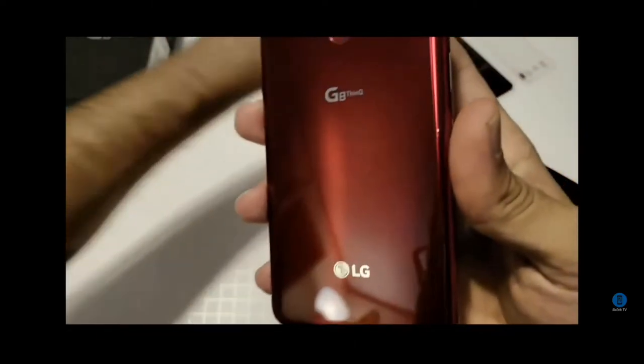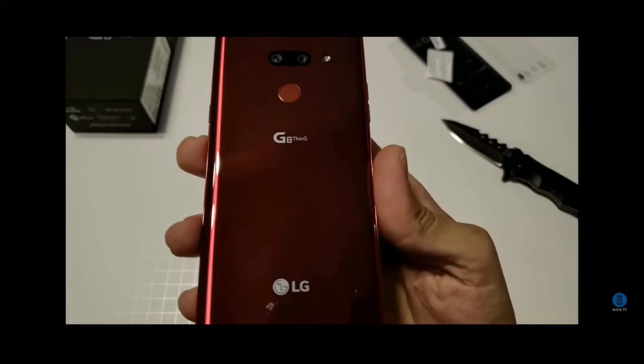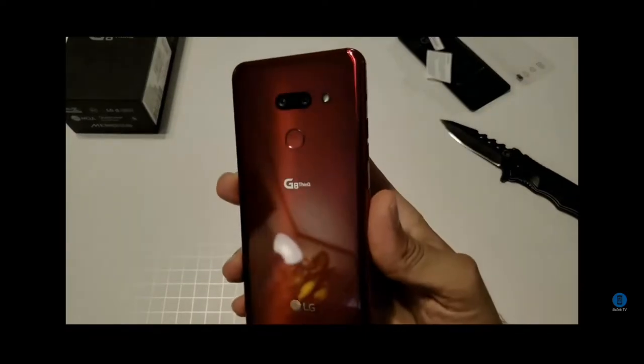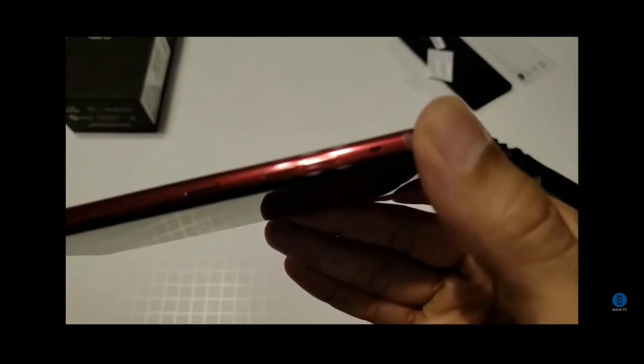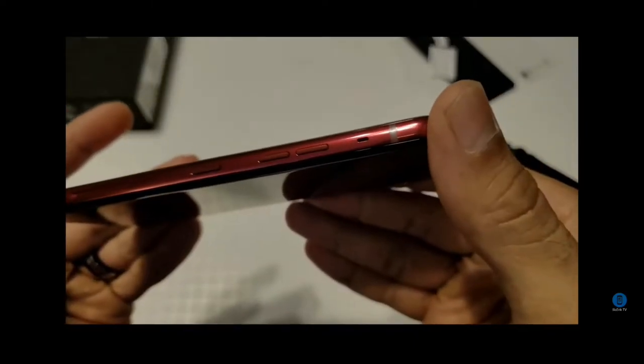So, wow, this is a beautiful color. I don't know if you guys can check that out, but this is just gorgeous. This carmine red on the LG G8 is absolutely gorgeous. You got your frame that's red as well. Let's see if we can zoom in or focus here. So yeah, really nice carmine red on the LG G8. So it feels really nice in the hand. Feels a little bit thick, but it just feels nice in the hand.